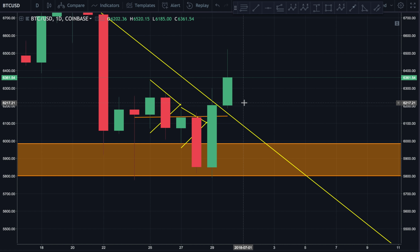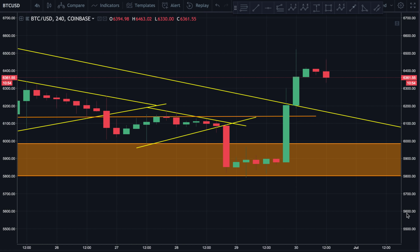It's already done that on the 4-hour chart, so it has been decisive, but if we can do it on the daily, it's going to be much more bullish. And if we can do it on the weekly, it's going to be even more bullish. Let me get a little better look here. Let me zoom in on the 4-hour chart here.